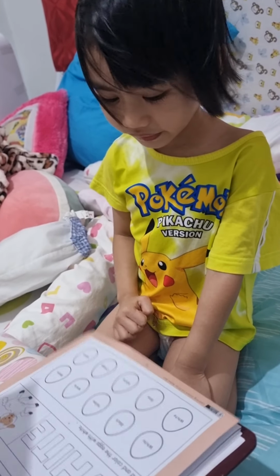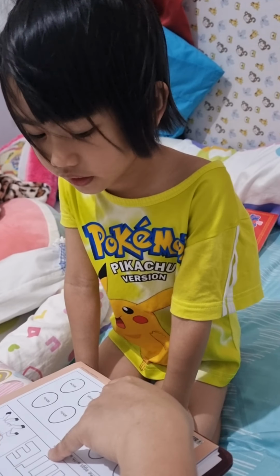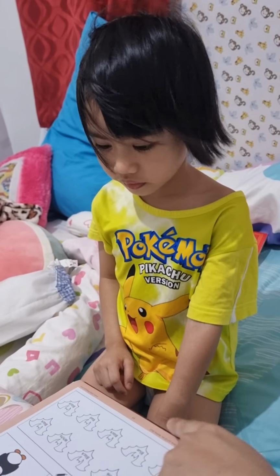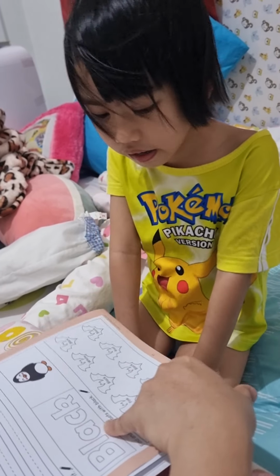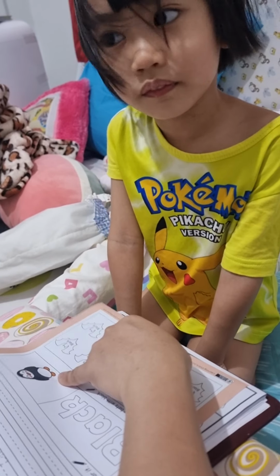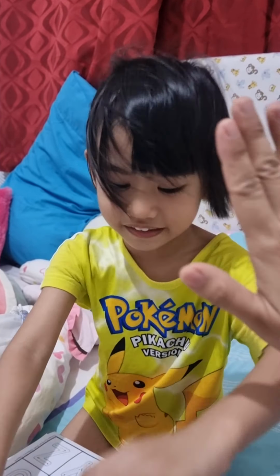Grapes, very good. White sheep, very good. Black penguin. Okay, very good. Do we have a last one? Oh, very good. You made it. High five. Yay. Very good.